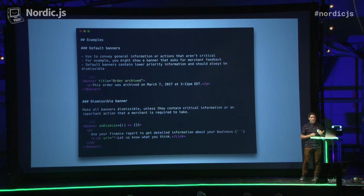It also keeps the documentation close to the source code, which makes it easier to keep them in sync and also have them reviewed in the same place when you're adding a new component or making changes to a component. So we found this works really well.